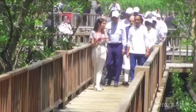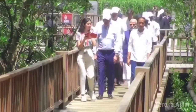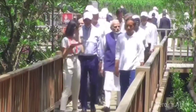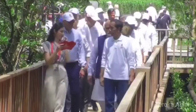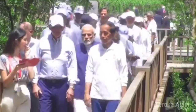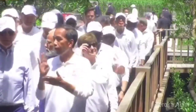Ecosystem, and also providing shelter and nurseries for fish and other water species. Mangroves can also store 4 to 5 times more carbon and even up to 12 times more carbon than our terrestrial forests. Yes, 12 times. Hence, having mangroves can contribute significantly in addressing climate change and, of course, achieving net zero emission. That is our shared goal.